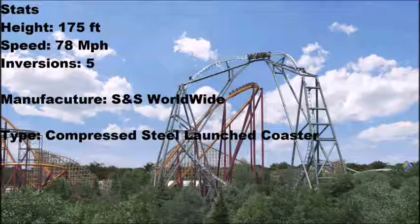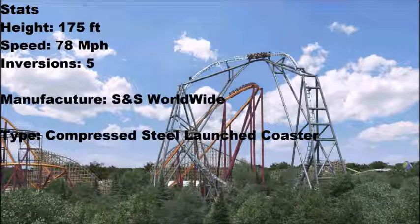Next, we also have Maxx Force. This is also a coaster that's been talked about recently. Height is 175 feet, top speed 78 miles per hour. It has 5 inversions, and of course, this is an S&S compressed air launch coaster, like the bullet coaster there in, was that China? Is that Korea or something? Correct me if I'm wrong. These coasters are unique. This will be its first of its kind in America, so this is pretty cool. World record breaker, so it's a pretty nice coaster.